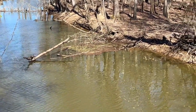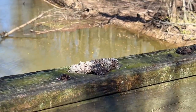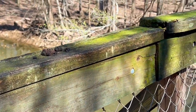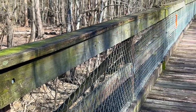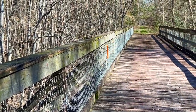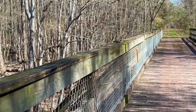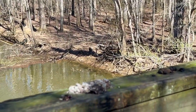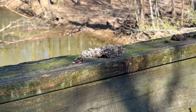And apparently, animals use this railing as a walkway. There's poop everywhere along it. Raccoons? Possums, maybe?